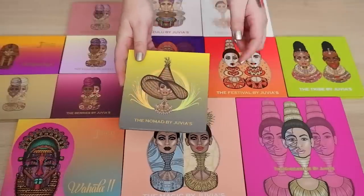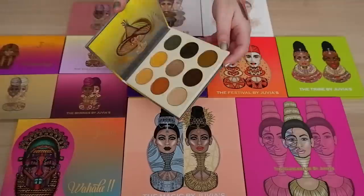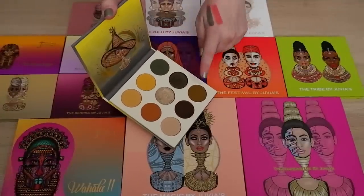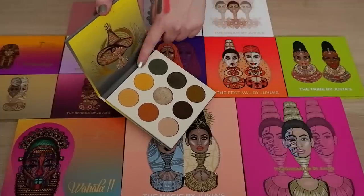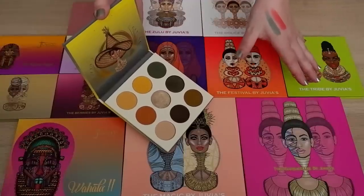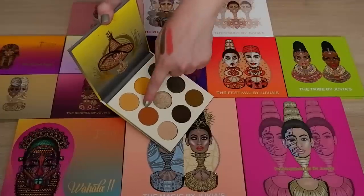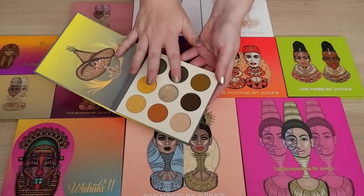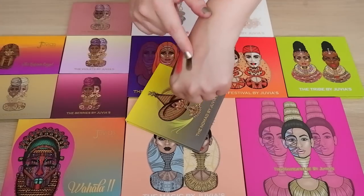One of my favorite palettes from Juvia's is the Nomad, which is why I wanted to feature it straight away. This is a lovely grungy color story. It's got those murky greens, this brownish green shade, which is very different. These yellows are a nice added pop of brightness if you so want to. And then we have a really nice dark brown here, some neutrals. You can just do a lot with this. And I love this olivey green shimmer shade. It's so stunning.